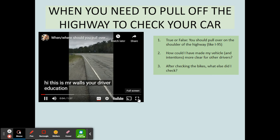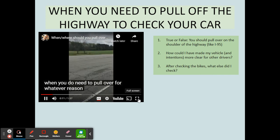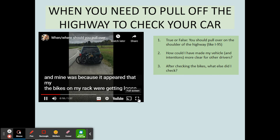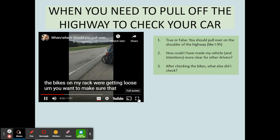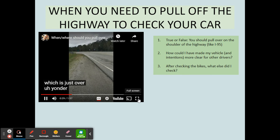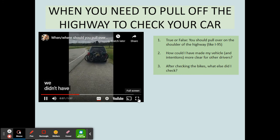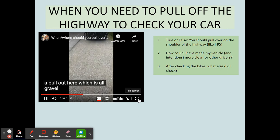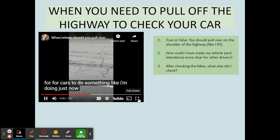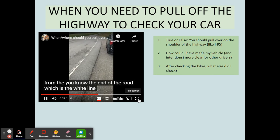Hi, this is Mr. Walsh, your driver education instructor, and a new tip for today. When you do need to pull over for whatever reason, and mine was because it appeared that the bikes on my rack were getting loose, you want to make sure that you get off the main highway. So we were on I-95, which is just over yonder, and pulled off onto this kind of country road here, and we didn't have to go too far until we found a pullout here, which is all gravel, and clearly a pullout for cars to do something like I'm doing just now, and be very far from the end of the road, which is the white line here.